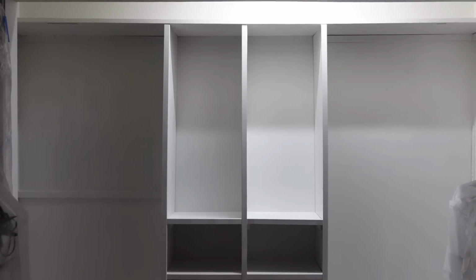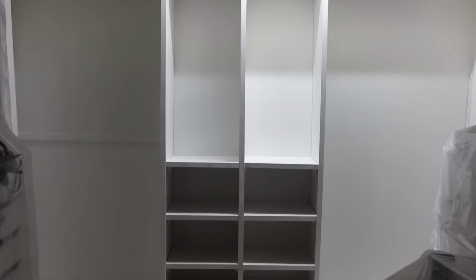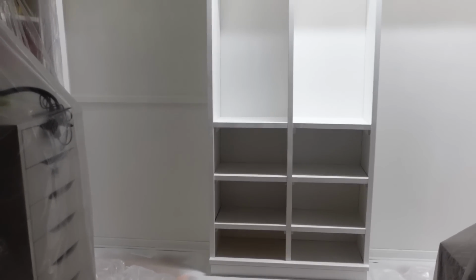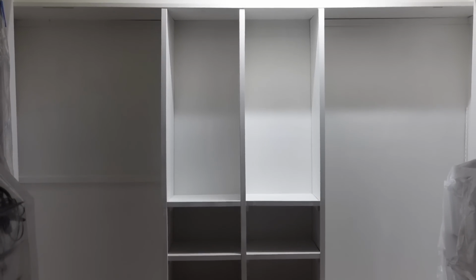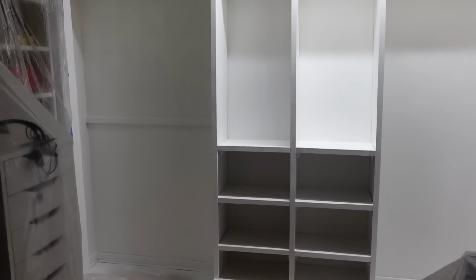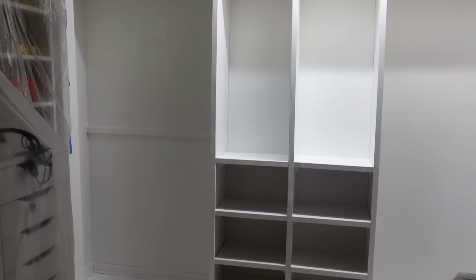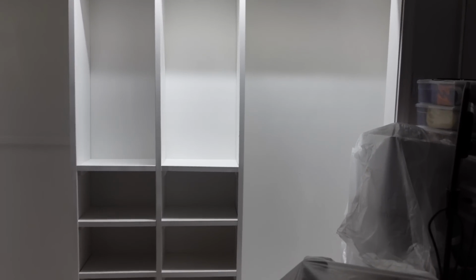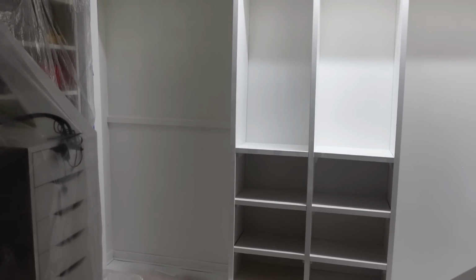Here's the stage that we're at now. I actually primed it and painted it one coat. Now, from afar, it looks pretty good. It's a little dark in that corner, so I might end up adding some more lights. But as of now, this looks phenomenal.